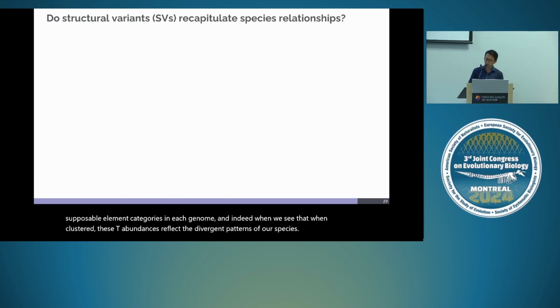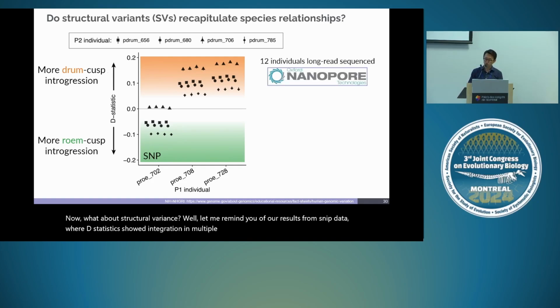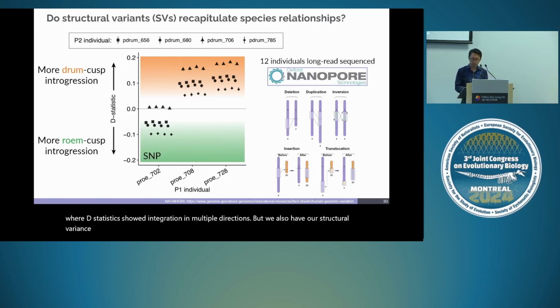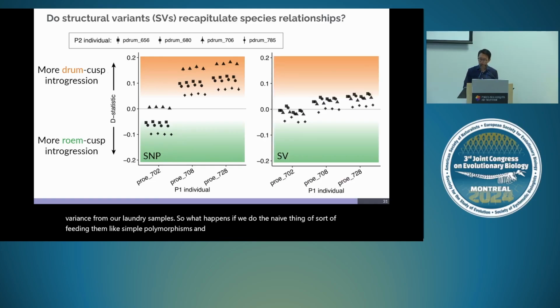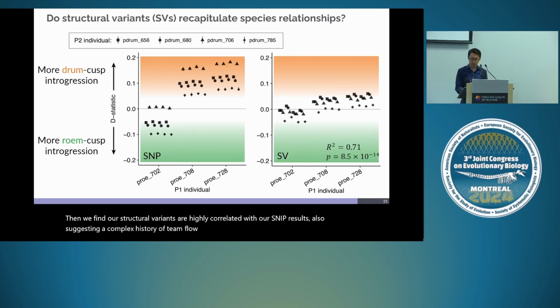Now, what about structural variants? Well, let me remind you of our results from SNP data, where these statistics showed introgression in multiple directions. But we also have our structural variants from our long-read samples. So what happens if we do the naive thing of treating them like simple polymorphisms and compute D this way? Well, then we find that our structural variants are highly correlated with our SNP results, also suggesting a complex history of gene flow across our entire clade.